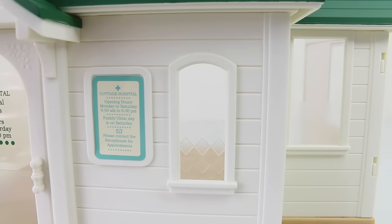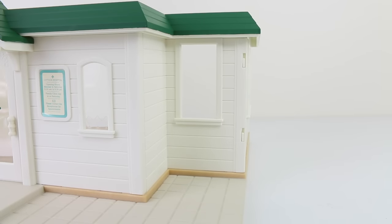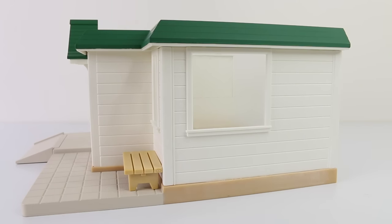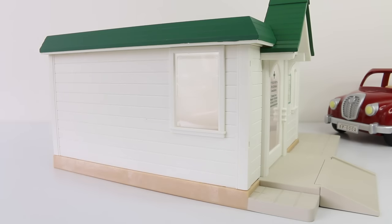Next to the notice board we have this beautiful window, and it has diamond shaped patterns on it. Above the door we have a space to place the lamp, and this just slots into place. In the corner we have another window, and there's even space for a park bench. Now our patients have somewhere to go if they want to sit outside. Here is a view of the side of the building, and again we have another big window. And this is a view of the other side where we have a smaller window.